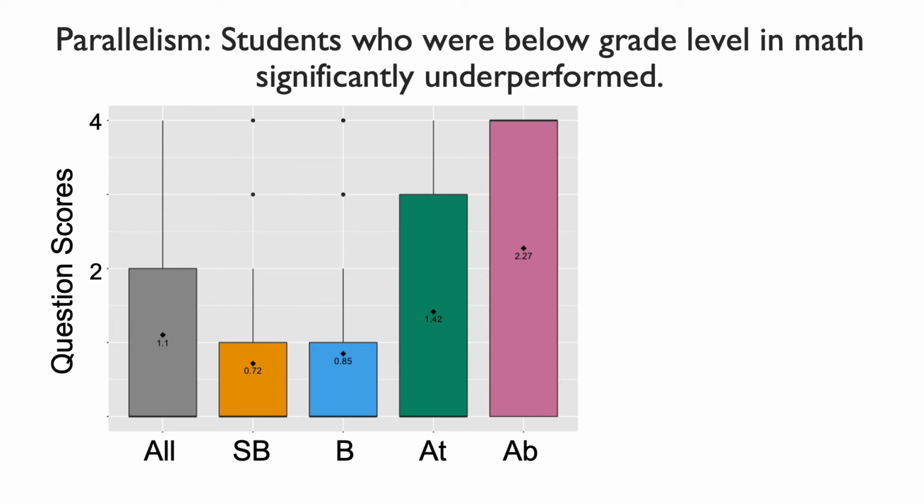So in this graph, we have a box plot instead of a previous bar plot, and the box plot indicates the variance of the scores. And as you can see, students really struggled with parallelism. You can see from the gray bar that most students could only really identify one of the correct statements, if they could identify any of them.